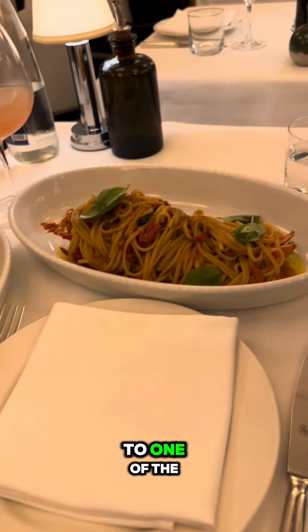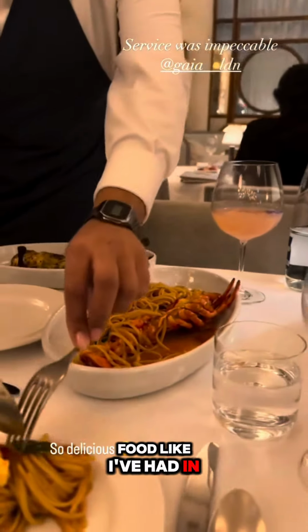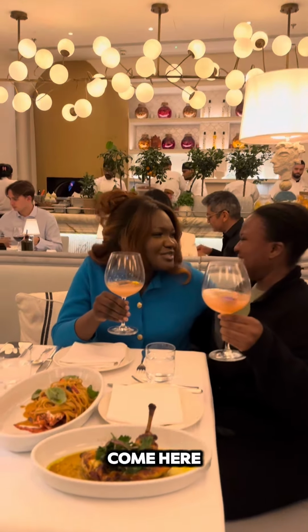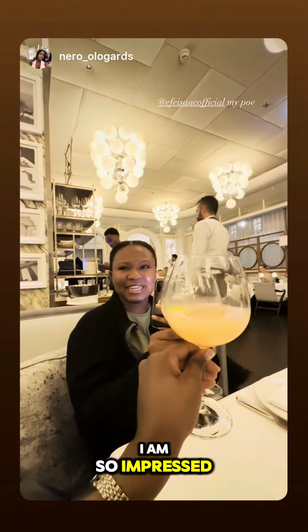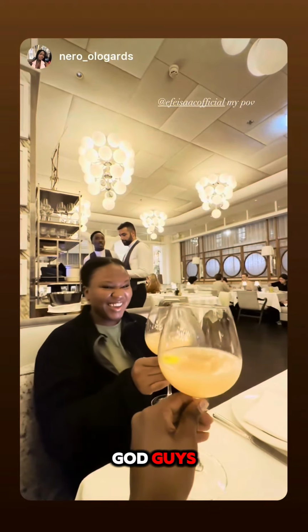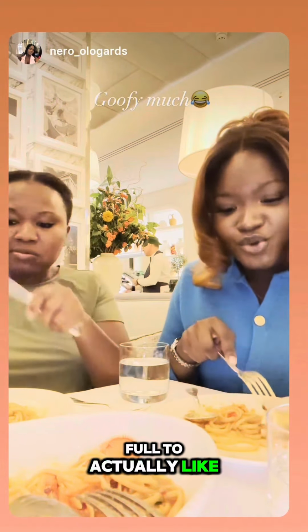She took me to one of the most delicious Greek restaurants I've had in my life. The pasta was so delicious. They actually serve you the food. This is an expensive area. She told me celebrities come here, and I think she knows my bougie side. I was so impressed with this place. This is amazing. She wanted to make sure she took me to the best place. Oh my god, guys, minus the food, my heart was so full to actually get to meet her again. I felt like I was back home. That's how the reconnection felt.